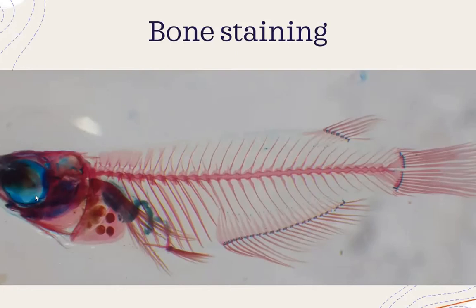And how do we stain? For the staining, we have two colors: alizarin red and Alcian blue. The Alcian blue we use for the cartilage. When it is cartilage, you can see the blue. This part we call the cartilage. I think this junction is the proximal radial, this one is the distal radial, and also the fin rays. And also around some parts of the bone here, like the eye bone, the sclerotic ring. No, not sclerotic.